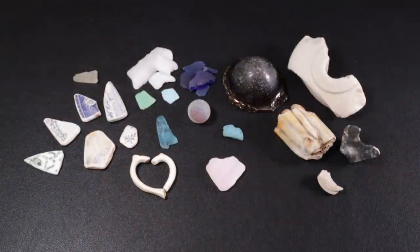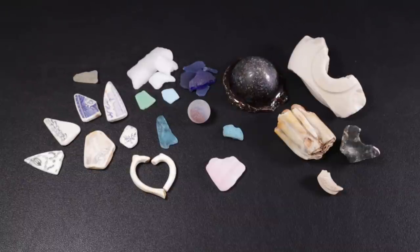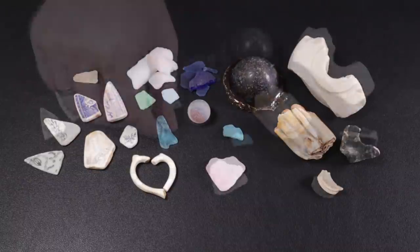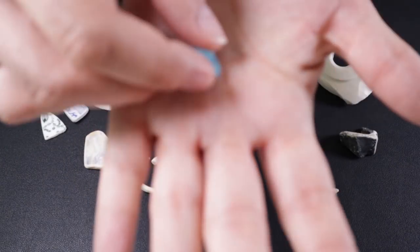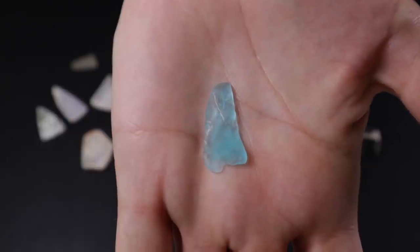We have two other contenders for best find of the day. This really lovely piece of turquoise glass. It's very heavily embossed, but it's so thin, it's hard to say what it could be. We think it might be a sweetie jar.